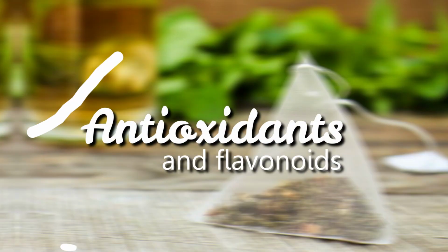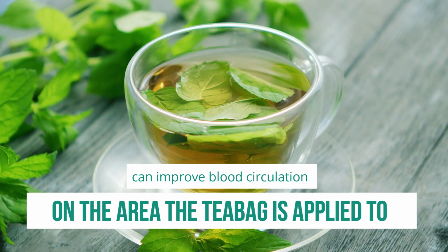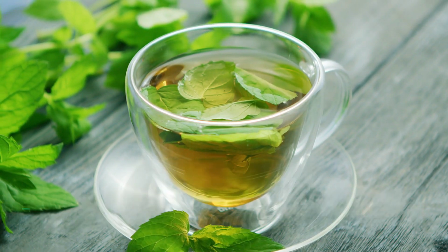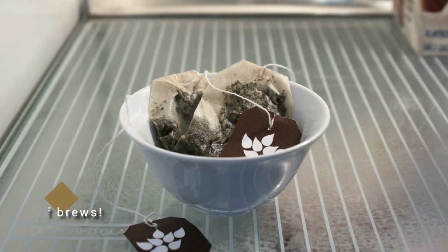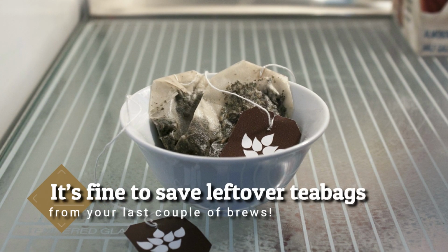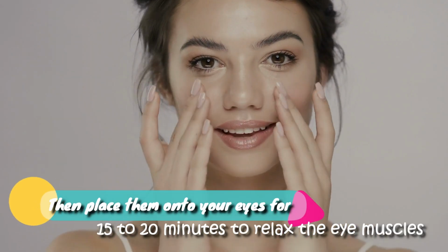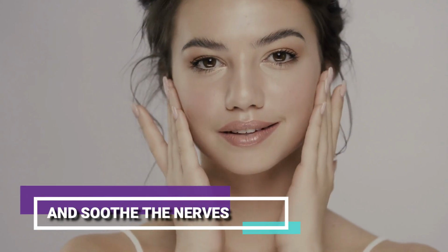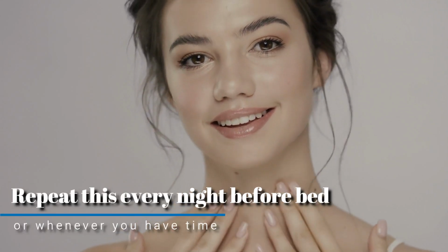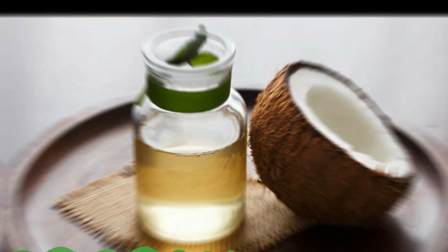2. Green tea bags. Antioxidants and flavonoids in green tea can improve blood circulation on the area the tea bag is applied to. To give this remedy a go yourself, just refrigerate 2 green tea bags. It's fine to save leftover tea bags from your last couple of brews. Then place them onto your eyes for 15 to 20 minutes to relax the eye muscles and soothe the nerves. Repeat this every night before bed or whenever you have time, and you should notice the hollowness below your eyes begin to gradually fade.